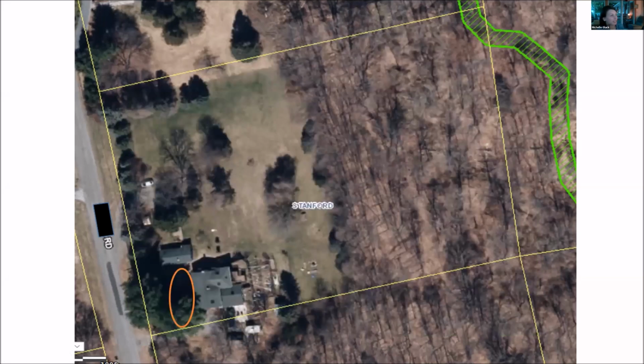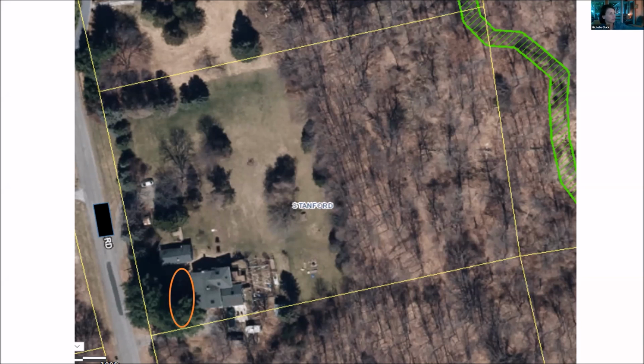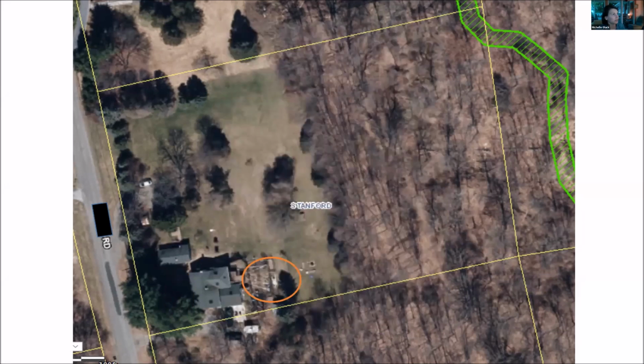All right, in the interest of time, I might just breeze through some of these. Next, I circled this area by the house. It's a shady area under the tree canopy. There's a group of pine trees here, and underneath it's just really shady. It's compacted, probably because it's very close to the house, and there's a lot of foot traffic there, maybe from when the house was being built, construction equipment, what have you, but not a lot grows there. We do have azaleas and really nice mature rhododendron, but other than that, it's just the pine trees.